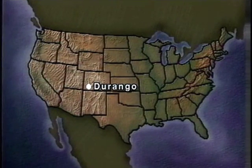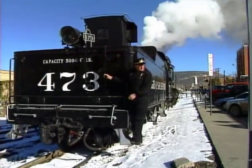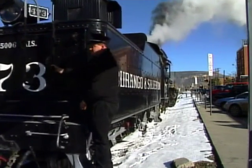Our first stop is at the southwestern Colorado town of Durango and the famous Durango and Silverton Narrow Gauge Railroad, where we'll take the Cascade Canyon winter train.